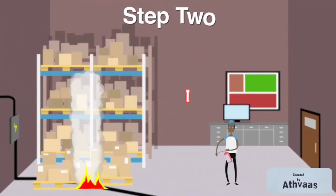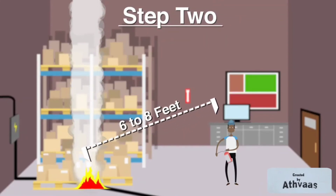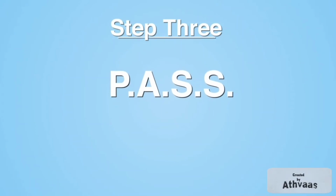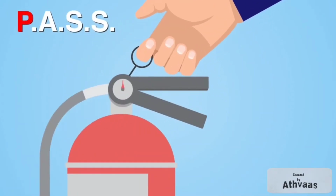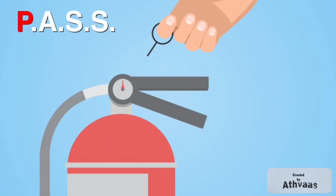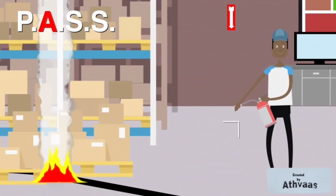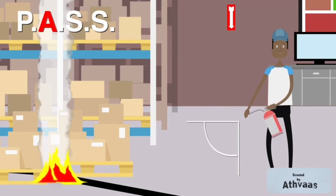Step 2. Once you have your fire extinguisher, stand 6 to 8 feet away from the fire. Step 3. Follow the P.A.S.S 4-step procedure. First is P for pull. Pulling the pin unlocks the operating lever and allows you to discharge the extinguisher. Next is A for aim. Make sure to aim the extinguisher nozzle or hose at the base of the fire.